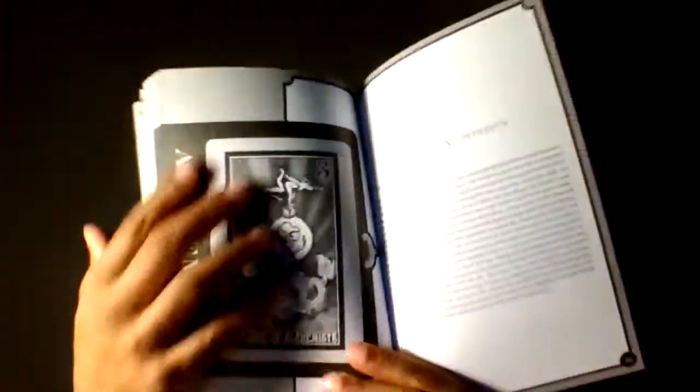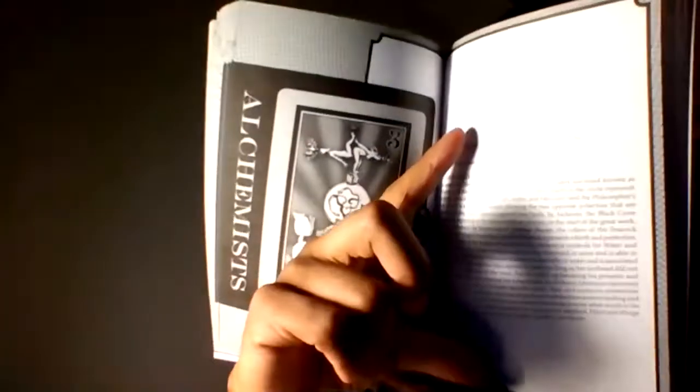Wow, this is going to be my new favorite thing. I'm glad I opened this last. Okay, so anyway, we open to any old page here. We get a full page of the artwork, which I really appreciate, and a bit of a digest here.